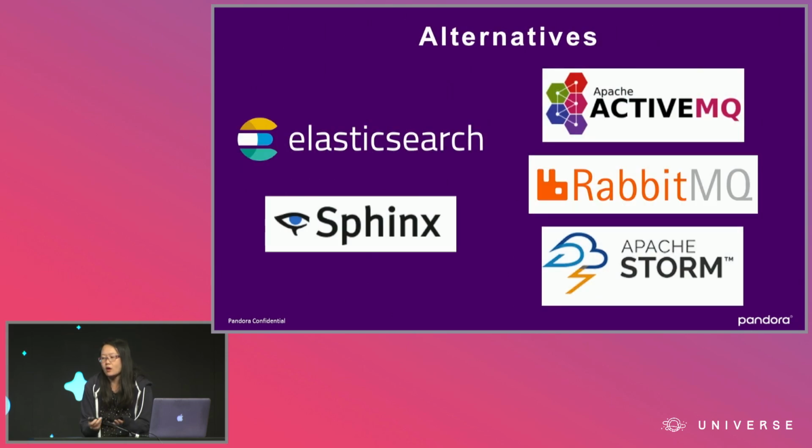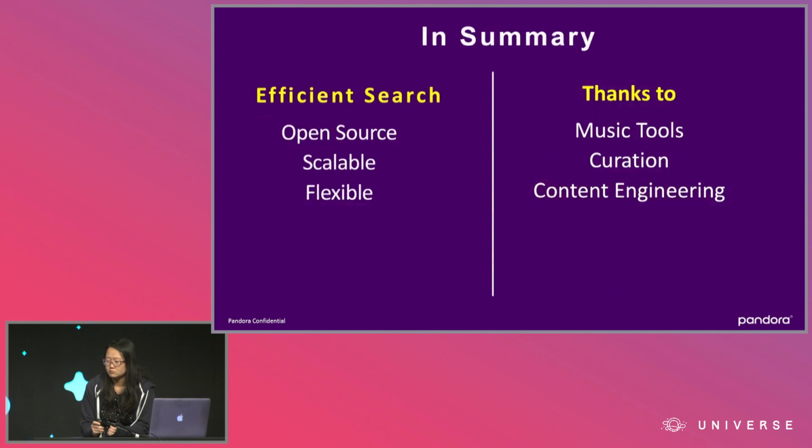And so there are alternatives. We specifically, again, picked Kafka and Solr, but for your cases on creating a search system, maybe Elasticsearch makes more sense. Maybe RabbitMQ makes more sense. There's a lot of options out there due to open source, and that's the cool part of it. So in summary, efficient search can be implemented with open source. It's scalable, and it's flexible to your design needs and goals.